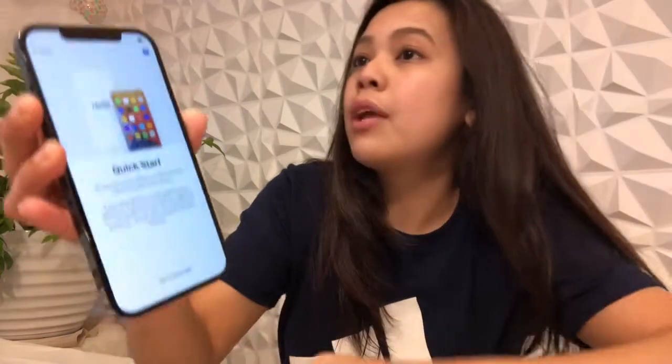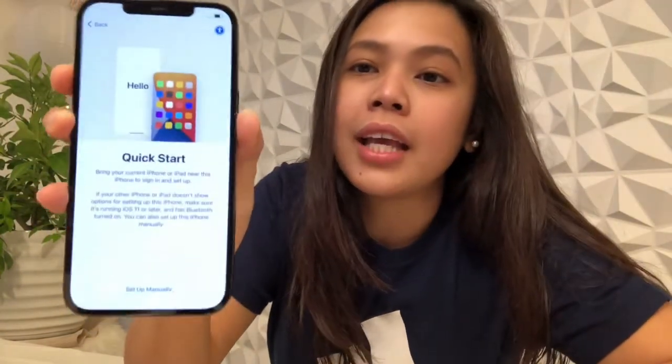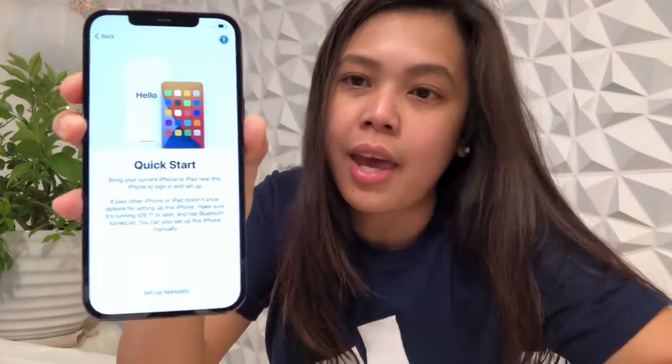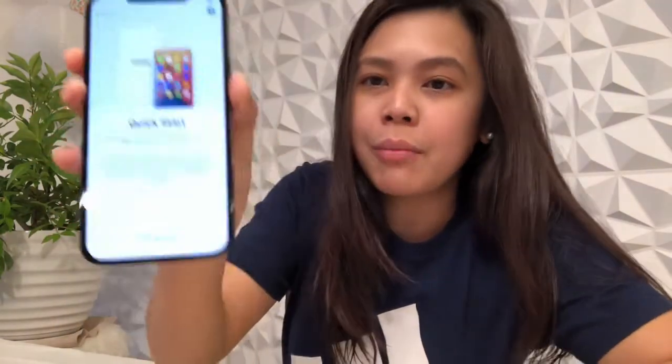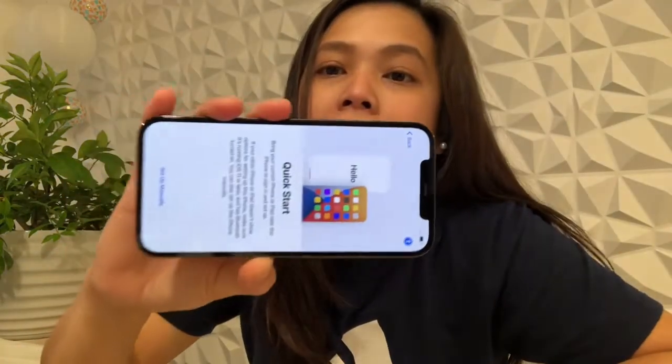You want to do it manually? No, I'll do it manually. Okay, yan lang yung ipapakita ko sa inyo, guys, okay? Because it's not mine. I want him to explore his phone, but in total, guys, conclusion, iPhone 12 Pro Max is really, really, really nice.